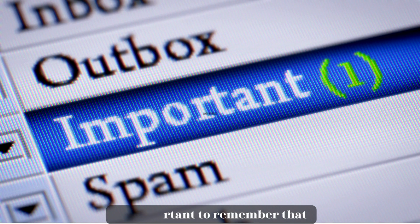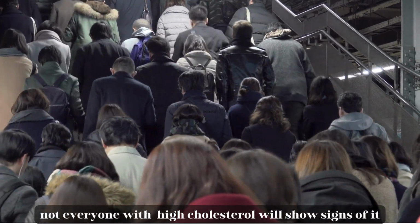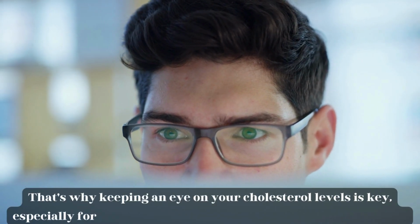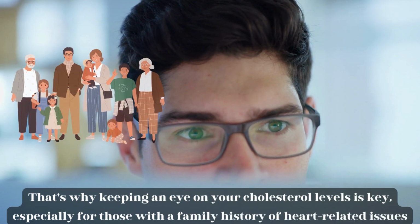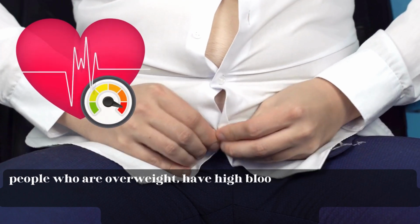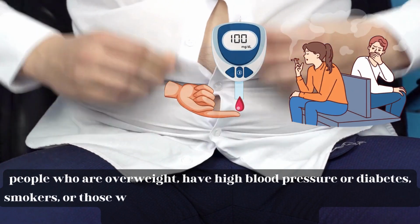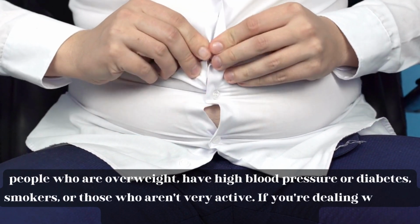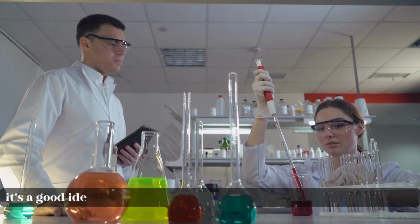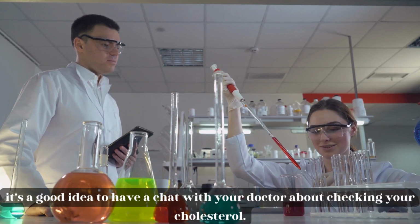It's important to remember that not everyone with high cholesterol will show signs of it. That's why keeping an eye on your cholesterol levels is key, especially for those with a family history of heart-related issues, people who are overweight, have high blood pressure or diabetes, smokers, or those who aren't very active. If you're dealing with any of these risk factors or symptoms, it's a good idea to have a chat with your doctor about checking your cholesterol.